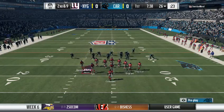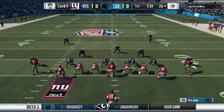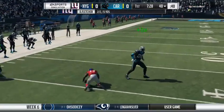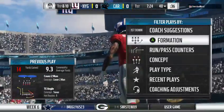Back to the air or to the ground. Looking to throw on second down. Fletcher. He's got the hook up to Odell Beckham. A good gain of 14 there, and it moves the chains.